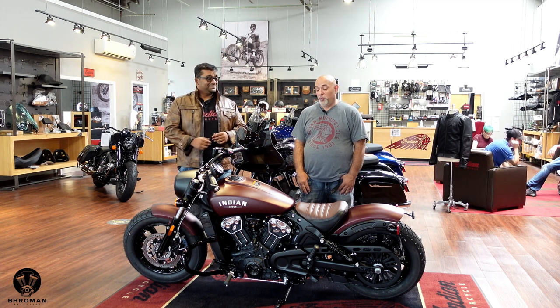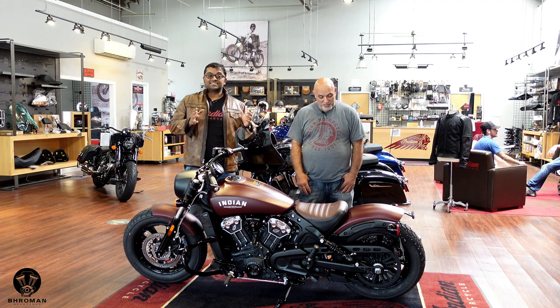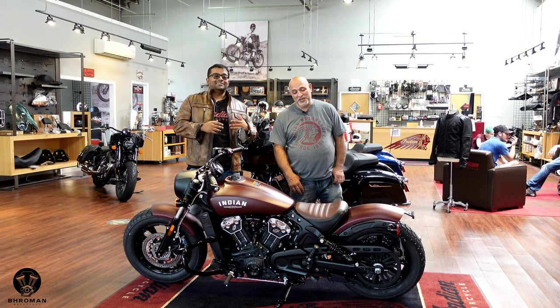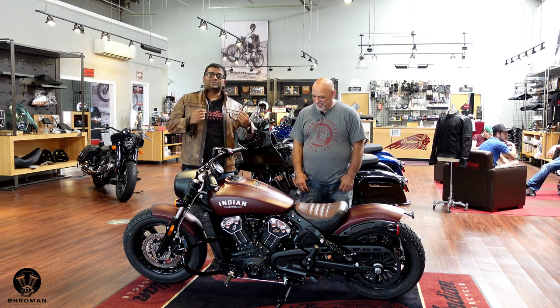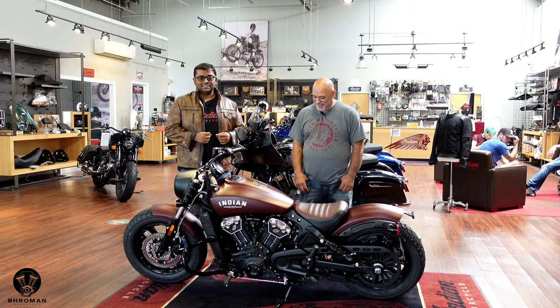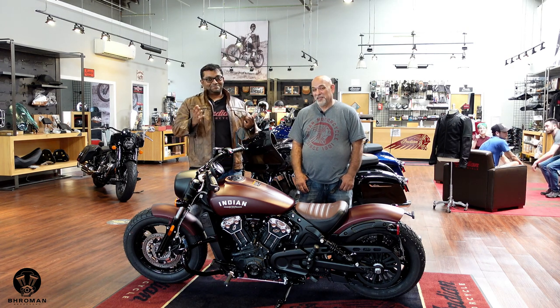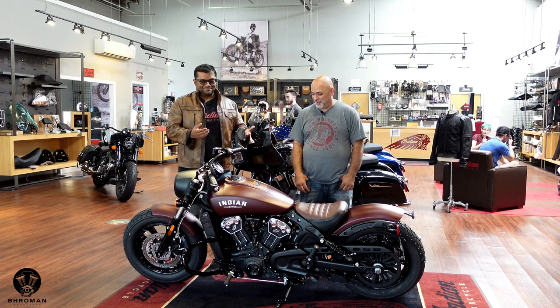This is a 2021 Scout Bobber. 2021 Indian Scout Bobber. This is one of the hottest motorcycles in the market right now. Yes. There's a wait time of 6 to 8 weeks for this bike. And yes, it's hard to get one. I've been trying to get one of these for my videos, but no luck. But finally, I have a friend who's bought one, and this is his. And he's allowed me to film this.